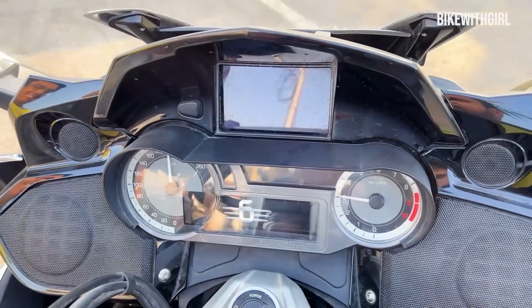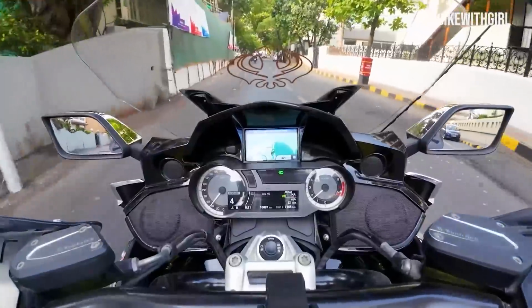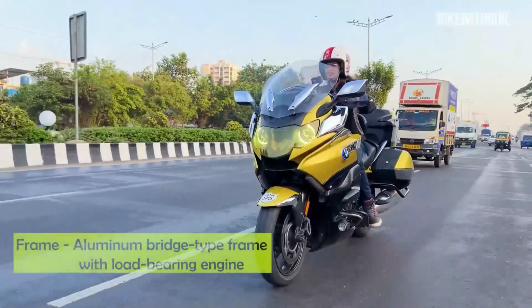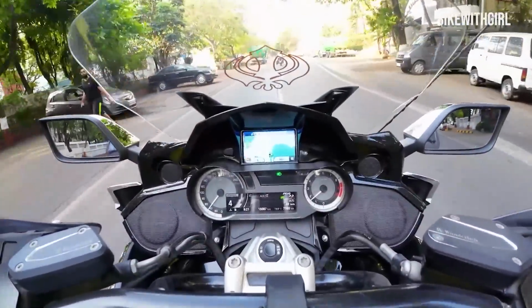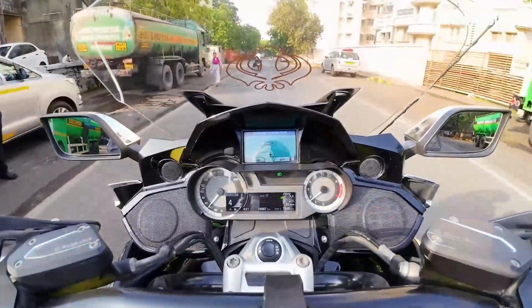Now, I am not one of those people who likes to have the radio or any music on when I'm riding because I feel like my 100% concentration has to be on the road and the road only, especially in India with so many road accidents and bikers involved in those road accidents. I prefer not to get into that space at all.